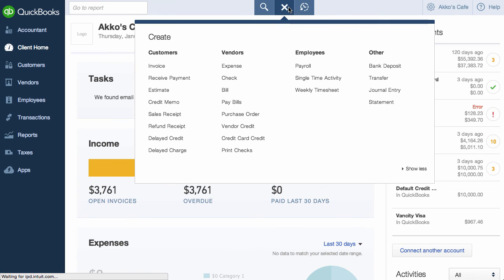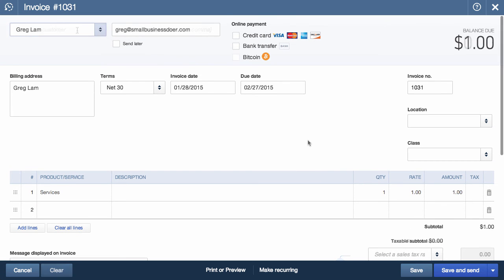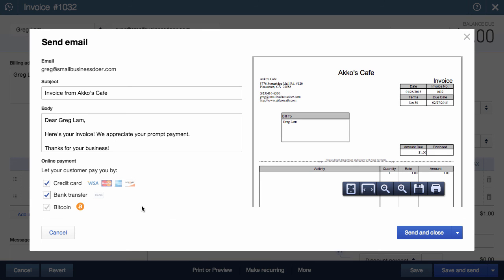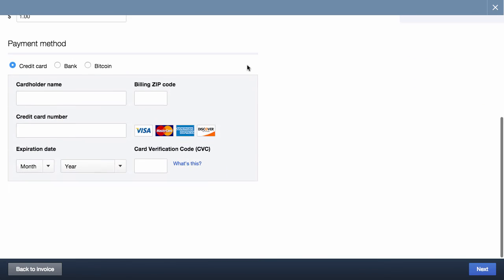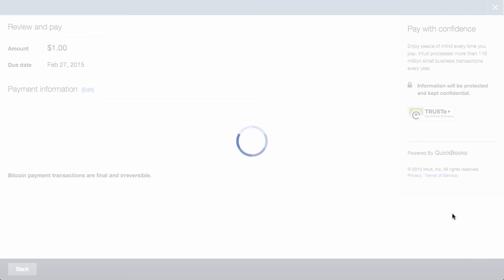Then all you need to do is create an invoice in QuickBooks Online. You'll notice that when you save and send the invoice, you have to allow credit card or bank account payment options in order to have the Bitcoin selection checked as well. When a customer gets the invoice and clicks on the Pay Now button, they will see the various payment methods.